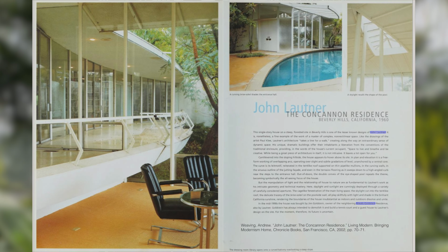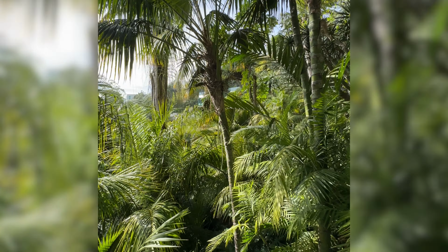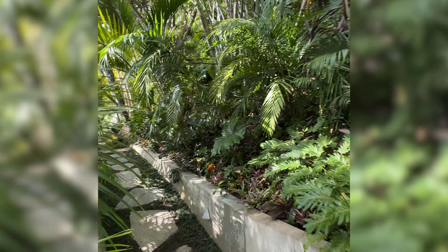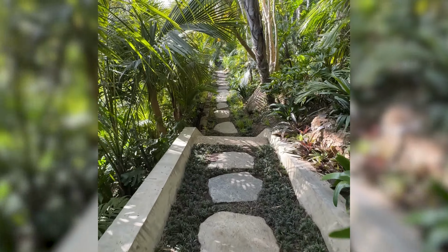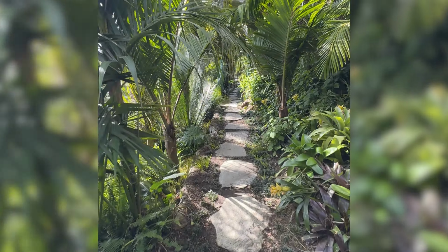It's also worth noting that the Lautner designed Concannon house that once sat where we're walking toward was indeed replaced with Lautner's blessing, because reportedly Club James was also slated to be a Lautner designed space, but Lautner sadly passed away before that vision could be realized, and the project was completed with colleagues and associates of Lautner after all.